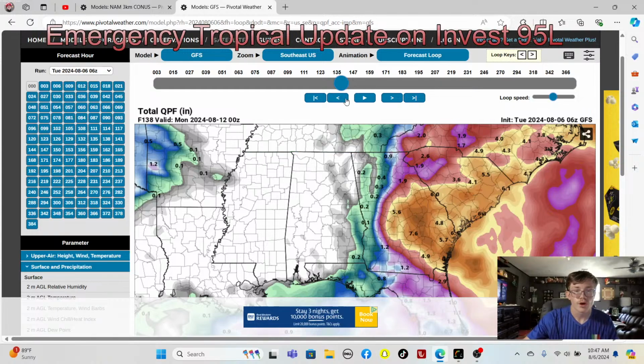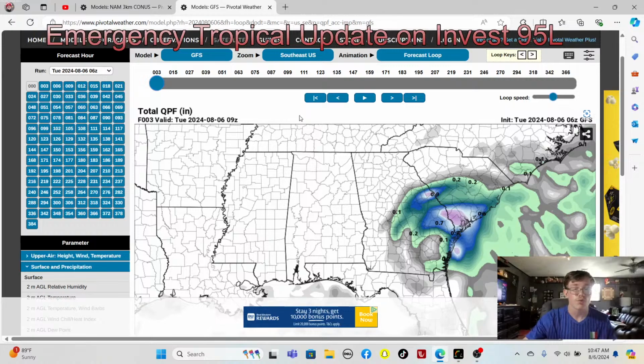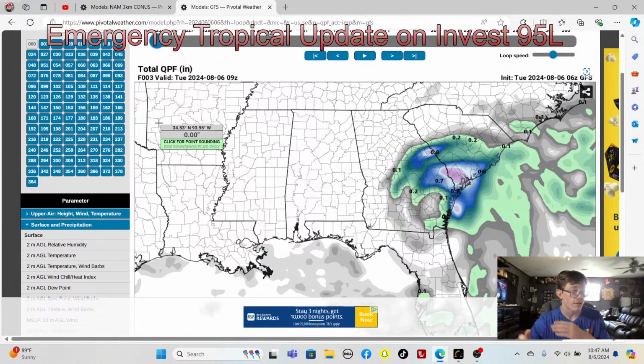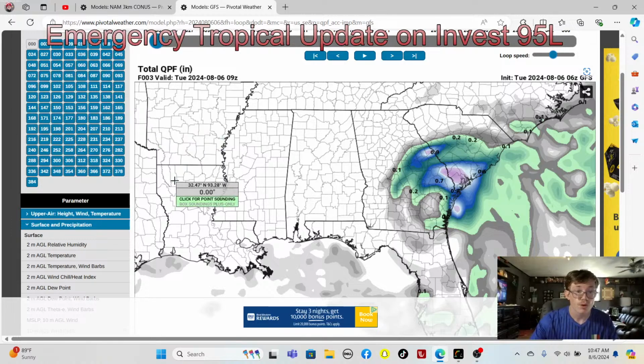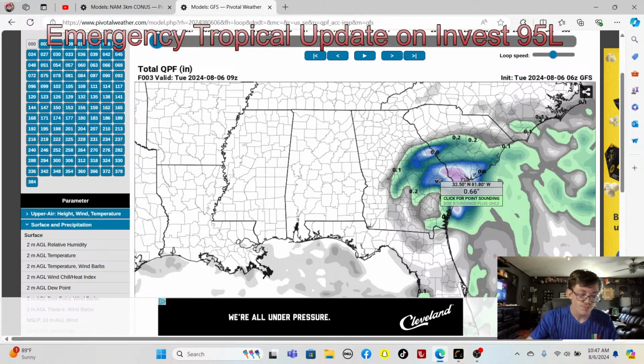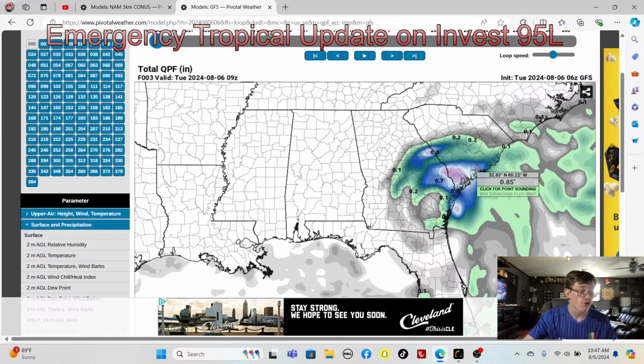So, but I can tell y'all this: if I had to pick a model that did a fantastic job on the system, on Debby, it would be the GFS model, because the GFS model had it stalling. There was a couple of times it had it stalling over in the Gulf and then moving off to Louisiana. And then the latest runs, the last few days, from Saturday and Sunday, I had it stalling over this area in the Carolinas and Georgia.